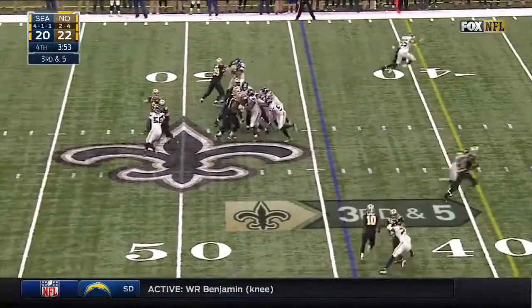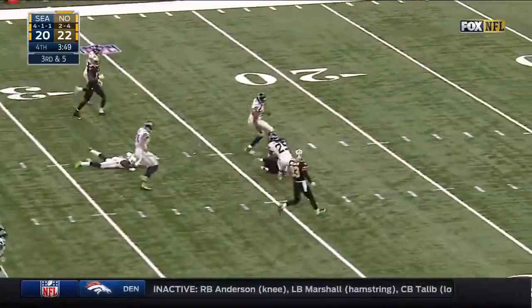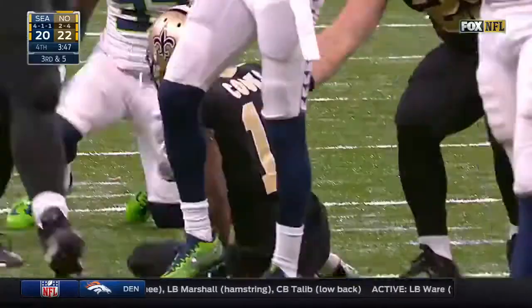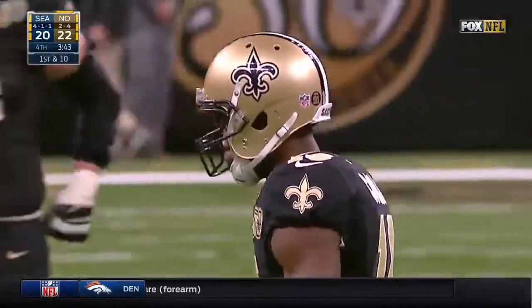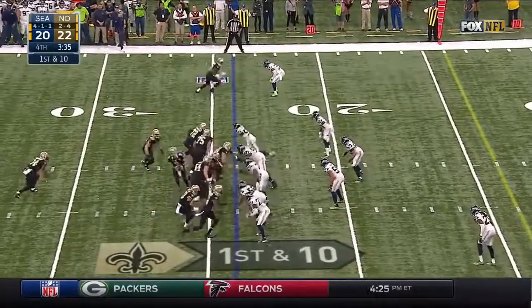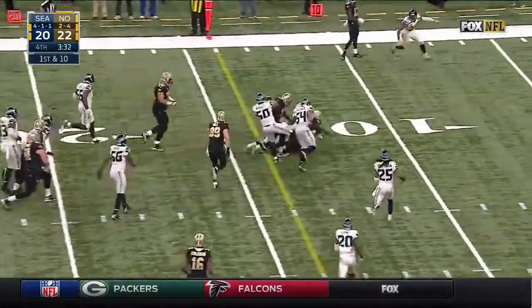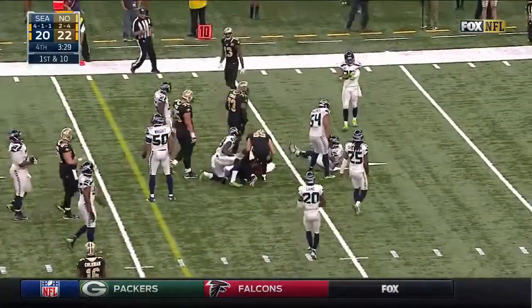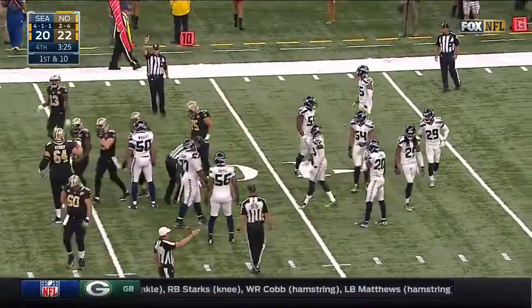Breeze finds Cooks on the slant. Cooks gets down, has the first down at the 24, a 21-yard completion. 35 to go. Hand off to Hightower. Hightower breaks free of a couple tackles, and he's got the first down. Picks up 12, and let's go back to that previous pass to Cooks.